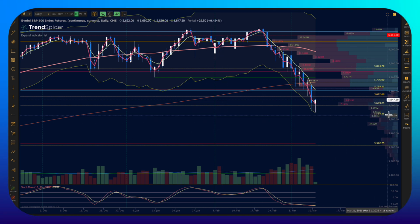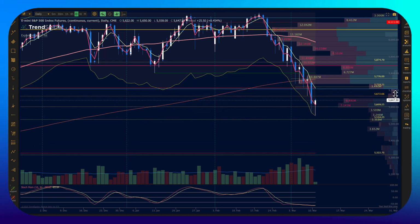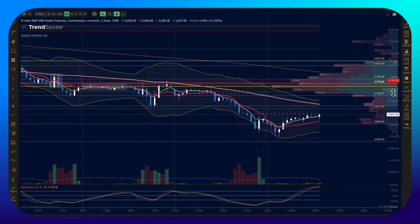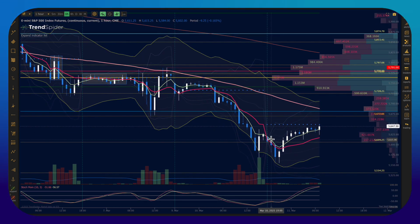We are seeing our first reflexive bounce. It's a big one. Let's take a look at what happened overnight. Taking a look at the E-mini S&Ps, we gapped down.